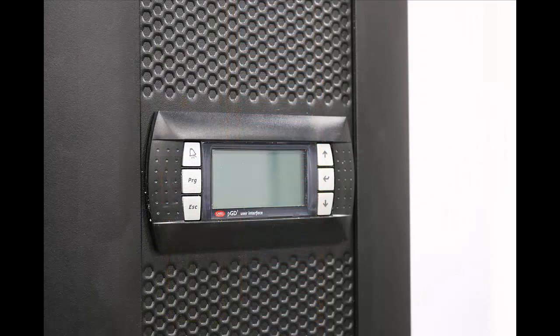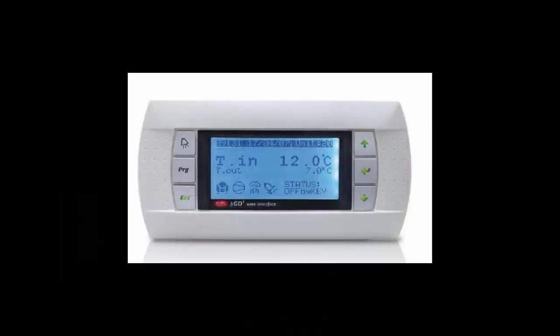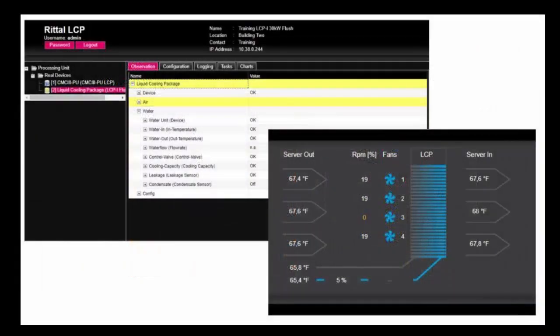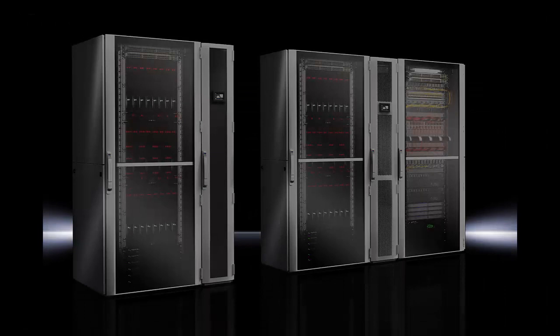System information such as set points and status is controlled locally on the front of the display or can be controlled and monitored remotely via Ethernet connection. The LCP Manager app clearly displays all sensors and component status and is also used to configure the system.